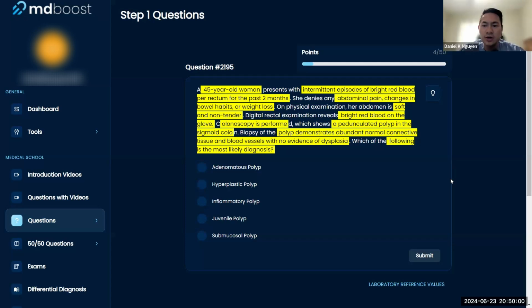So talk to me, right? Give me in your mind, what is the most specific piece of information of this question? The fact that it shows normal connective tissue, that it has blood vessels and there's no evidence of dysplasia.